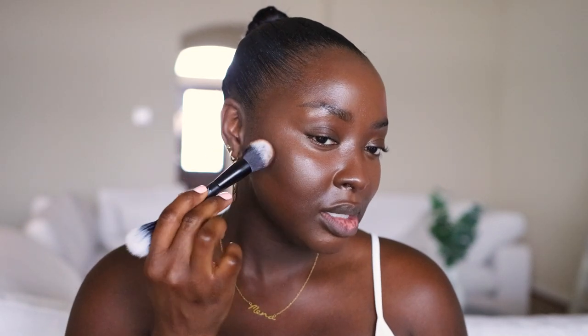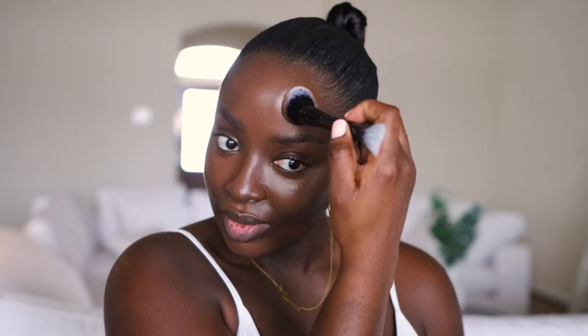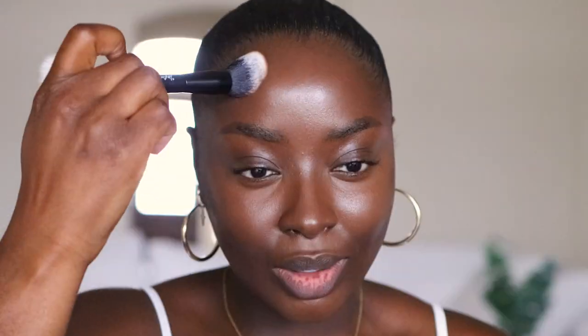Okay, now in the same palette, I'm gonna contour using the color Twirl, which is right down here. And I'm gonna use that same powder side, tapping off the excess. And now I'm doing this in a very padded motion fashion because I want the contour to be subtle and not too dark, okay? Get it into the hairline because that is a must, honey. You want it to look natural. This is a good color. They're still looking very dewy. Ooh, come on. Yes, yeah.